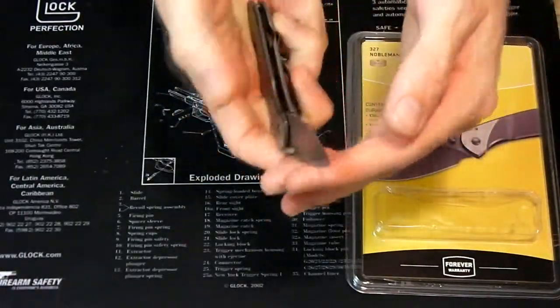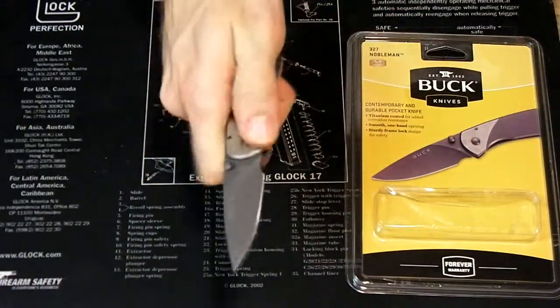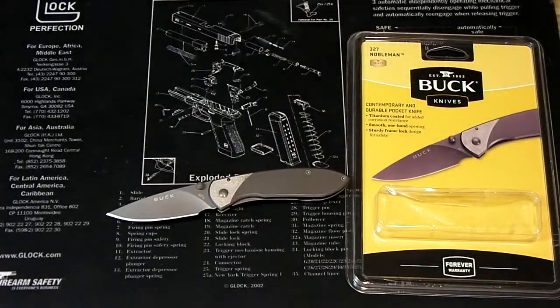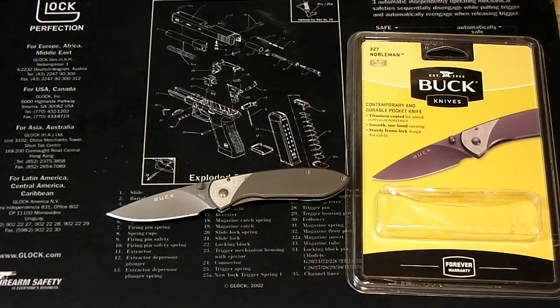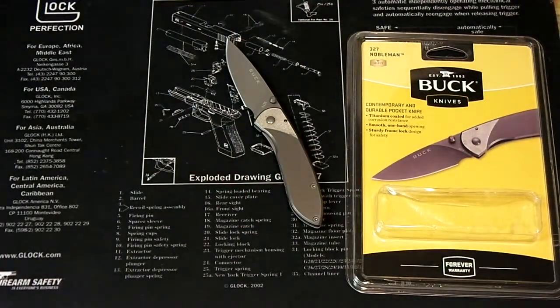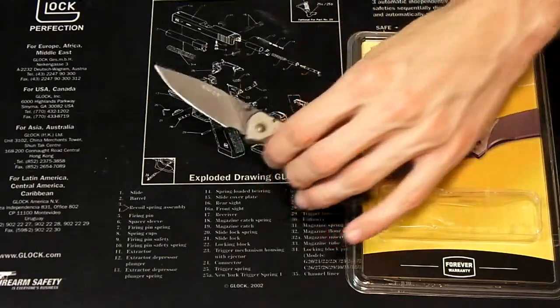Yeah, so it's 440A steel. It's not the best. It's not the worst. But for the price point, it's a pretty good knife. And you're going to get the same steel at that price range. It could be better. It could be HCR 13MOV. I'd like to have that instead of the 440A.